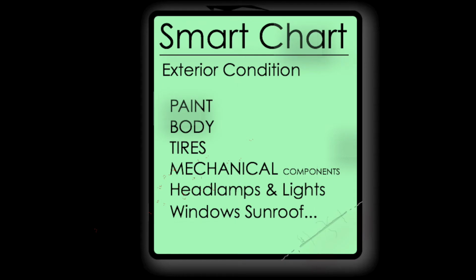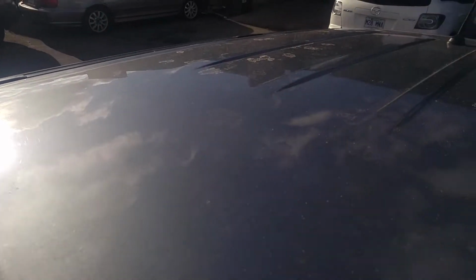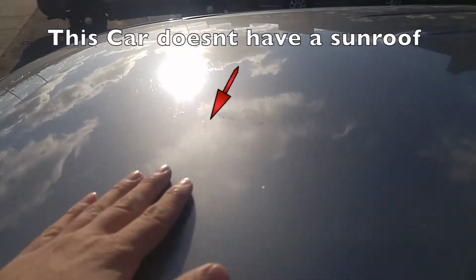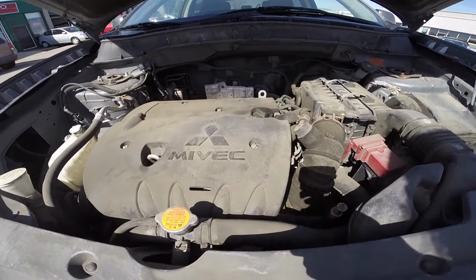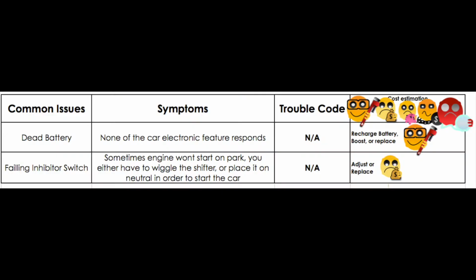Windows and sunroof. At this stage of the investigation, you simply want to verify that all the windows are closed tight and properly. The sunroof can unalign after a crash, so inspect it as well. Now moving on to the engine. Here are most common issues about engine and components related to the engine.